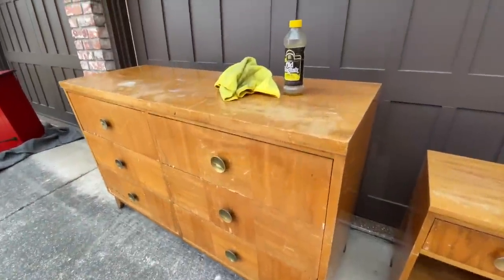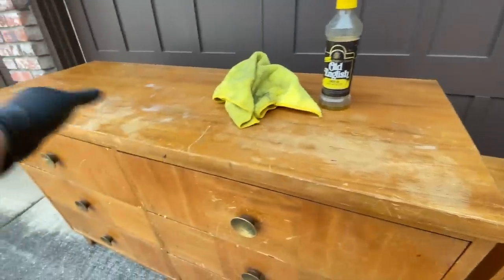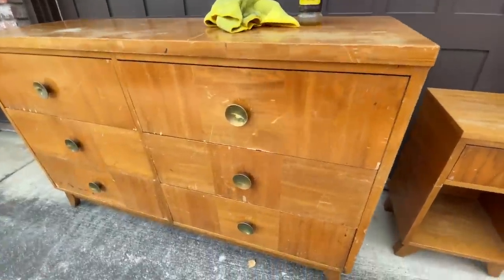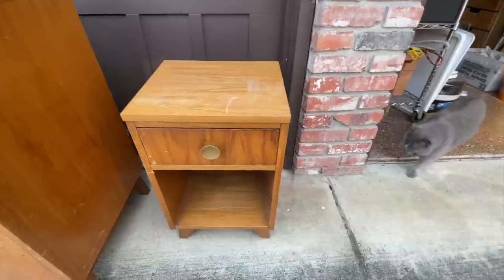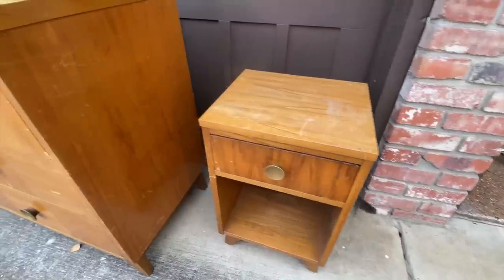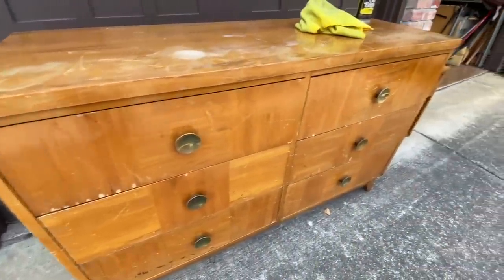All right, I'm going to throw some English lemon oil on this just to see if I can take some of it off. It'll make some of it go away, but still, there's chunks in the veneer right here missing. It's not going to be perfect, but oh, are you here to help, Luna? What are you doing? She's just inspecting our work. She's the foreman.